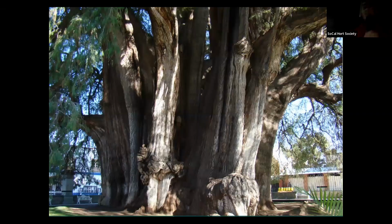And then the granddaddy of them all, the El Tule, Taxodium mucronatum. This is only about 8 miles from downtown Oaxaca. The fattest tree in the world, 14 meters in diameter. That's about 41 feet. And I understand it was closed during COVID, but it's open now. Go see it.